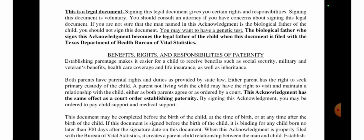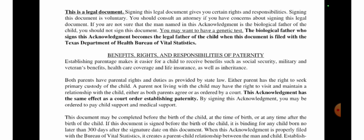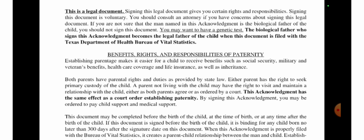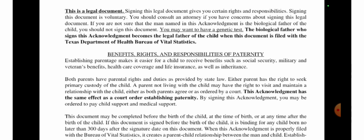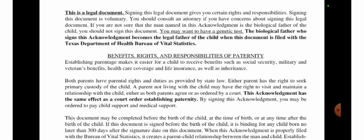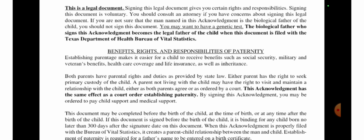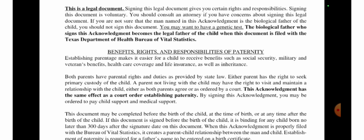Then it states in bold, guys, the biological father who signs this acknowledgement becomes the legal father of the child when this document is filed with the Texas Department of Health Bureau of Vital Statistics. So again, guys, by signing this document, something takes place. What is that? It's the change of status. The biological father who signed this acknowledgement becomes what? The legal father, okay? The duty of support is placed on the legal father, not the biological father.